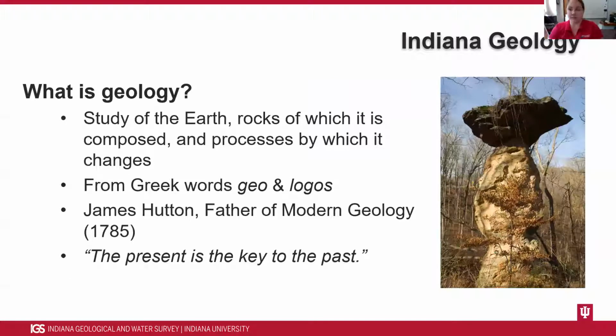So first of all, the basics. What is geology? Geology, of course, is the study of the earth. The word itself comes from the Greek words geo and logos, earth and study. The key when we're looking at geology is the principle of uniformitarianism, which is that the present is the key to the past. When we're looking at modern day environments of deposition and modern day habitats, that helps us to understand what has happened throughout geologic time.